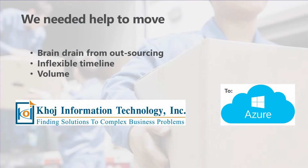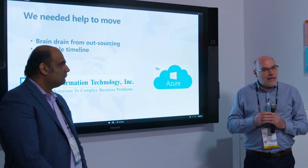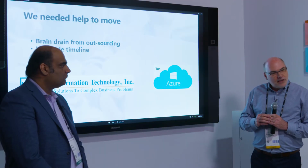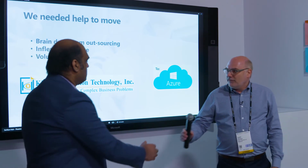Our hosting provider was closing the data centers on very fixed timelines, and there wasn't any begging to get them to extend, right? So we had to do it. We had to do it fast, and there was also the volume of work, the number of servers and systems that had to be moved. So we brought in Khoj Information Technology to help us, and I'm going to hand it over to Jay and let him tell about all of it.